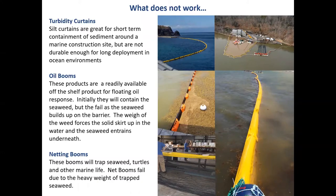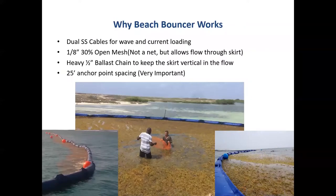So we've done a lot of work creating what we feel is the sweet spot with barriers. We have a barrier with a skirt that allows water to flow through it, so it alleviates that loading of the water and the seaweed pushing on it. We've created a barrier that has a heavy ballast chain that keeps it down in the water. And then of course, the anchoring of it is very important, and that needs to be done every 25 feet. So you can imagine there's gonna be a lot of anchors in the water.